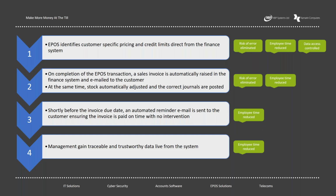So hopefully, as a comparison, as a bit of a storyboard of how the process can be different, it's already becoming really obvious the efficiencies and the changes that this could bring to your business by integrating the EPOS with the accounts package.